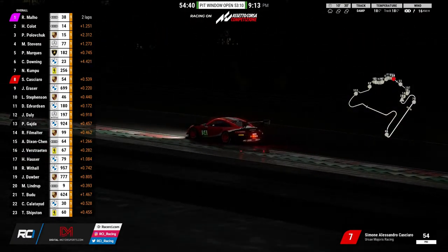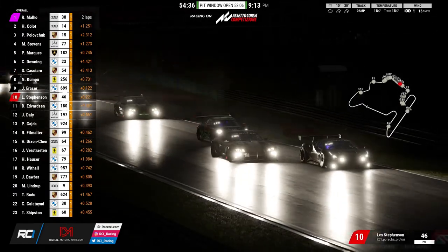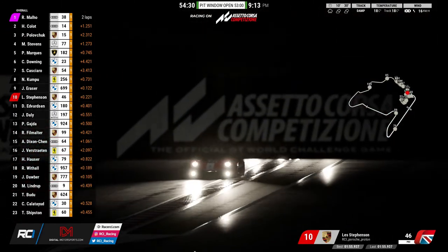Fantastic drive from the Italian driver. He's had a bit of a rotten start to the season so far, but P7 ahead of Nico Kumpu and John Araiza is some feat to have already. Yeah, he's had a really good start to the race.